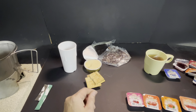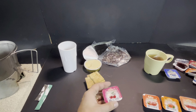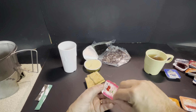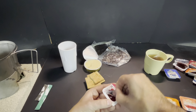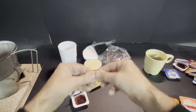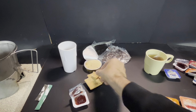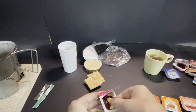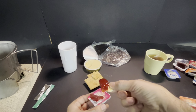Oh, that tastes like perfume. That's not even like a good artificial blueberry. That's just, it's like a fragrance. Oof.